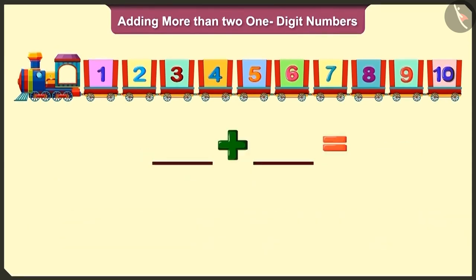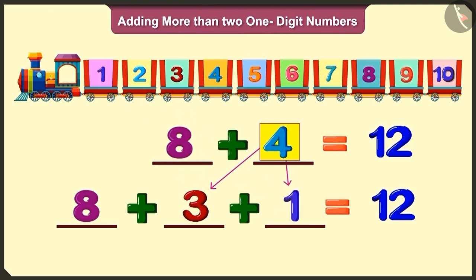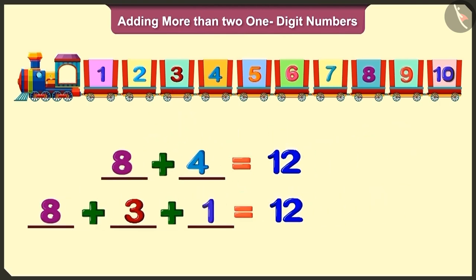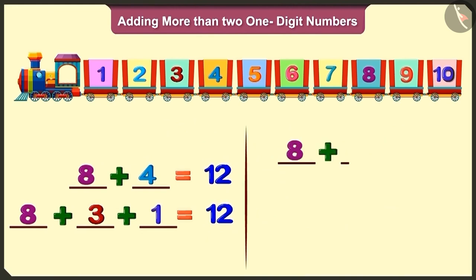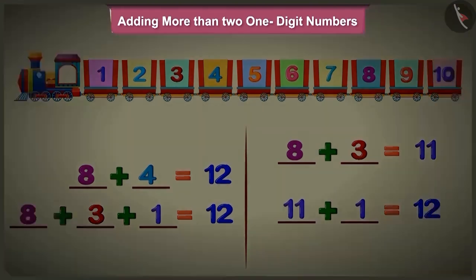I already know that 8 and 4 makes 12. Here I have to add 3 numbers. So instead of adding 8 and 4, I will replace 4 with 3 and 1. Then adding 8 and 3 will make 11, and 11 and 1 will make 12.